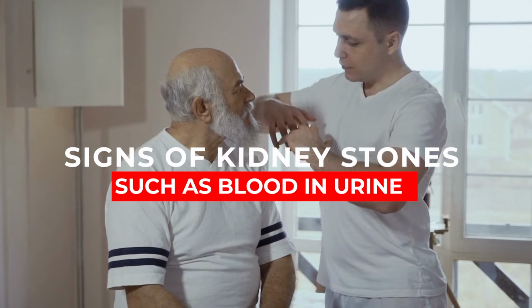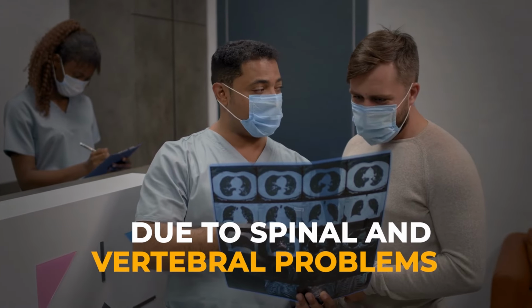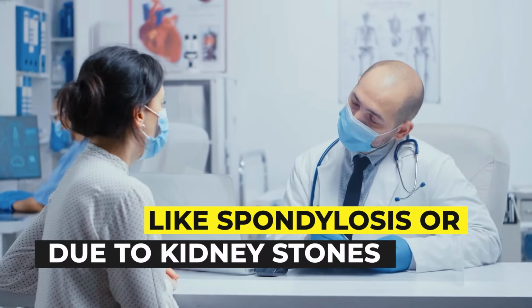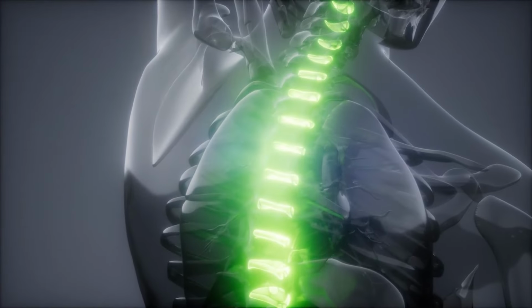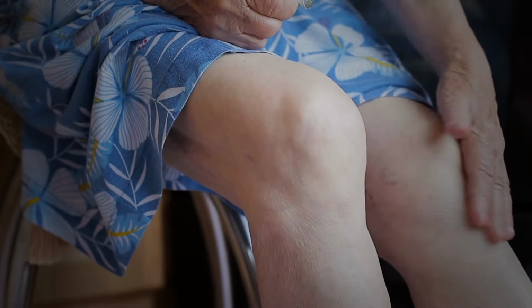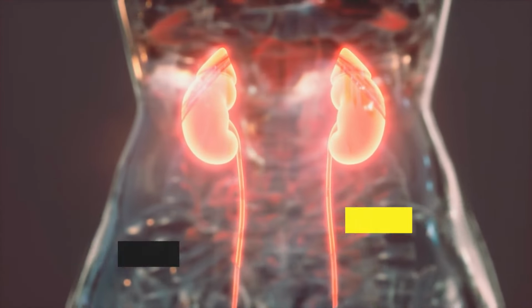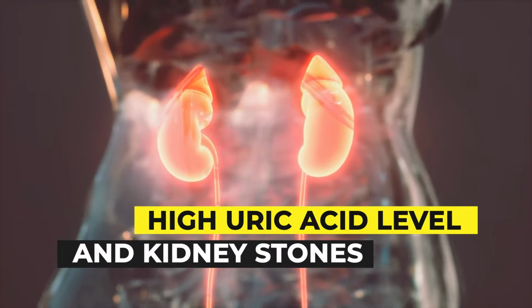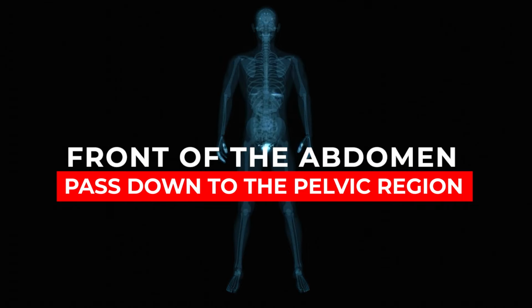It is obviously accompanied by other signs of kidney stones such as blood in urine and pain while passing urine. The unique symptoms that can help to differentiate between the backache caused due to spinal and vertebral problems like spondylosis or due to kidney stones are its location and spread. The backache caused due to spinal or vertebra problems is often felt in the lower back region and may radiate to the legs, especially if the patient has developed sciatica. However, when backache is the sign of a high uric acid level and kidney stones, it is likely to radiate towards the front of the abdomen and pass down to the pelvic region.